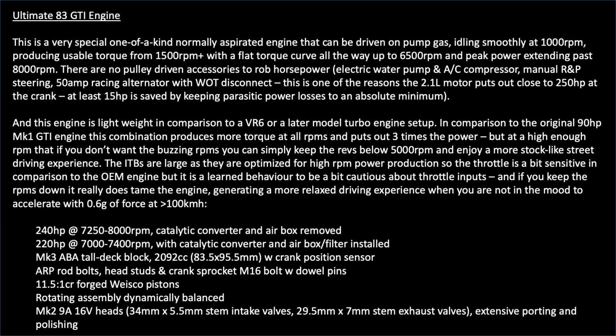So it's a tall deck Mark III ABA block, and lots of special bits in here. ARP rod bolts, head studs, crank sprocket, dowel pins, all kinds of interesting high performance things holding this engine together.